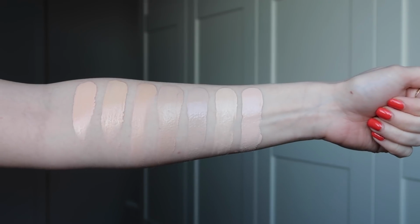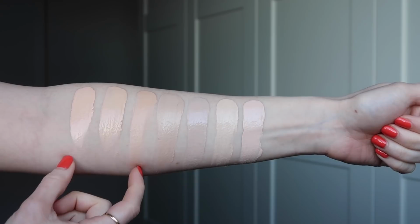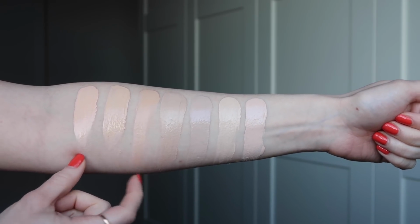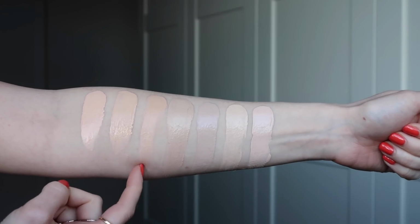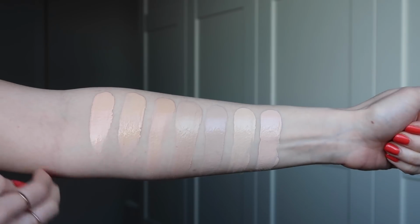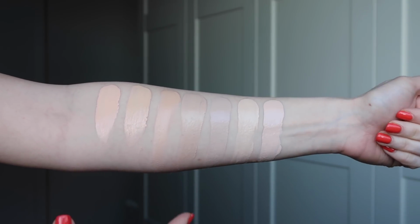All right, so here's some swatches in natural lighting. I actually got another shade in the mail. So I have 3 shades of the It Cosmetics foundation here. The first one is the lightest shade, 100. Here's 110 and here's 115. And it's actually a few days later when I'm filming the swatches, so I don't think I have any of the tanner left over on my skin, so these swatches are against my normal skin tone.